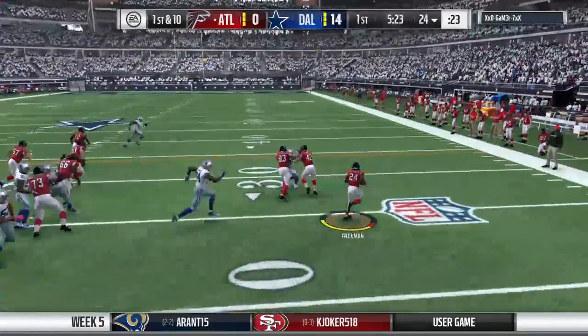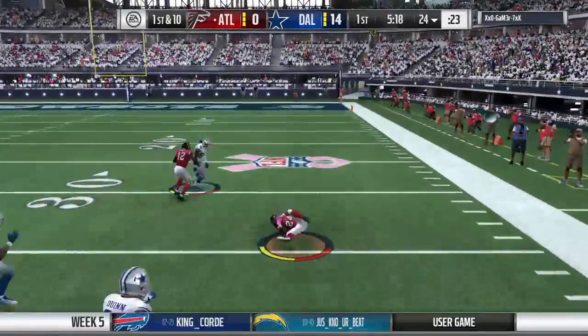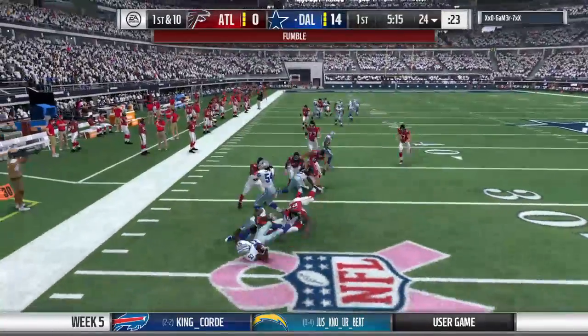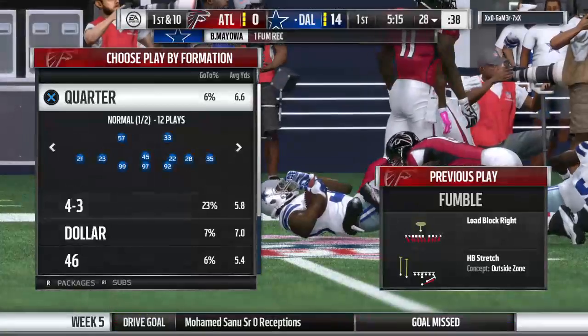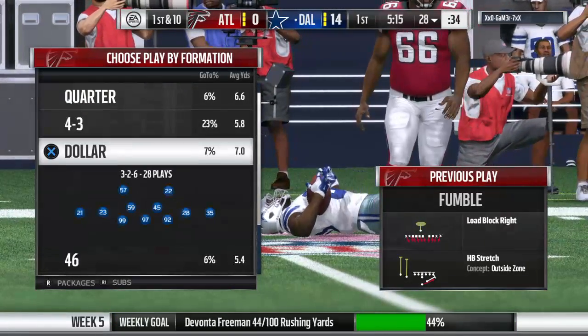The first carry for the tailback, Devontae Freeman. And his first carry, he loses the football. And it's picked up by the Cowboys. And his guys are going to get the football at the 28-yard line. The Cowboys offense heading back out and ready to go again.